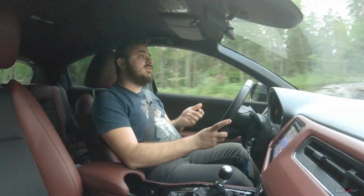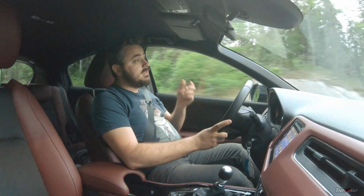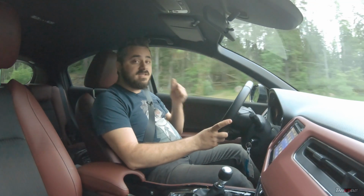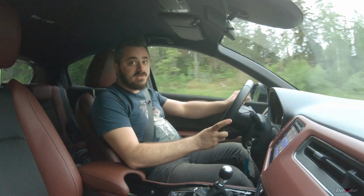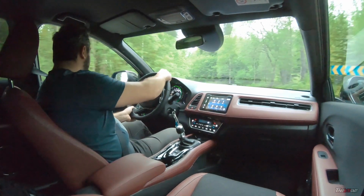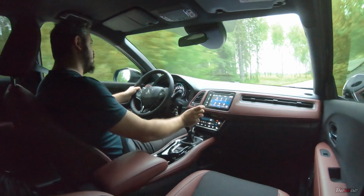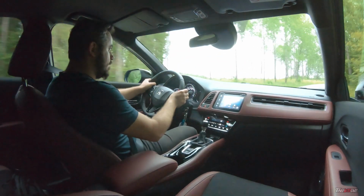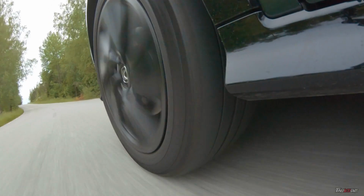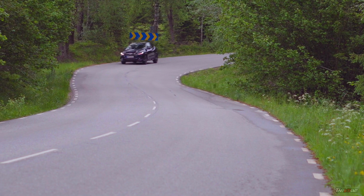But because this HR-V Sport doesn't have any driving modes, that means you can't alter the steering, the suspension and the throttle response. And as a result, you can't really place the car accurately on the road because of the light steering, and it also leans quite a bit around corners because of the soft suspension, which is surprising considering Honda says the HR-V Sport is equipped with the so-called performance dampers.